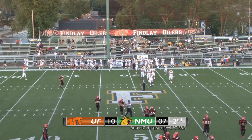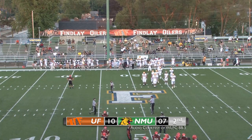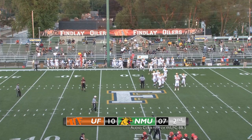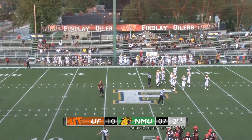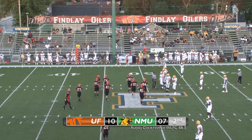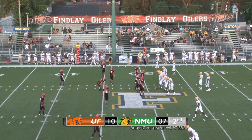And Oilers have struggled on first down really this entire game, just getting positive yards. When you start a drive 2nd and 12, 2nd and 13, it makes it difficult to have success offensively. And I think the offense just needs to be opened up. As simple as that, get some passing on first down, throw the ball down the field, because Northern Michigan has shown that they can't cover anybody right now. They've been very stout up front. Their front seven is tough. The defensive secondary has had some struggles.